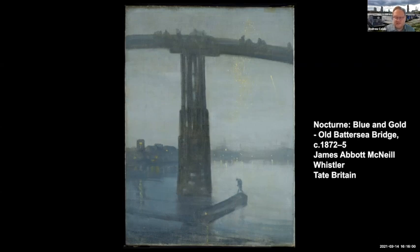And Whistler is well known for having engaged in a rather acrimonious legal dispute with the famous critic John Ruskin, who accused another of Whistler's nocturnes, which is not on display in London but is in America, of flinging a pot of paint in the face of the public. Whistler didn't like the criticism and sued Ruskin for libel. There was a very prominent court case at the time. This picture was one of those used in evidence in the trial, apparently.